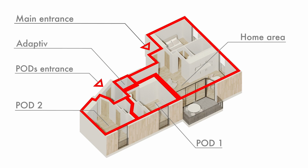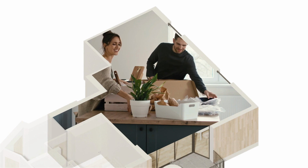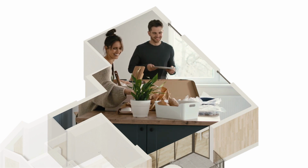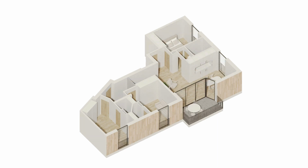The adaptive device is the technological heart of the adaptive apartment. It is a patented mobile hallway that, as we shall see, allows the apartment to modify its space. Lucy and Frank are the young couple who decided to purchase this specific adaptive apartment. According to their initial needs, they will start living only in the 50 square meters of home area.